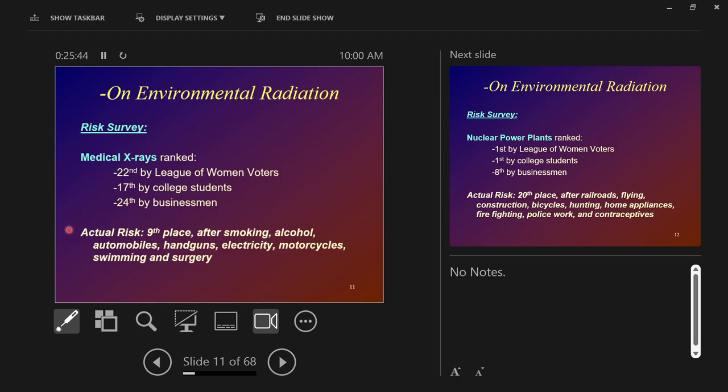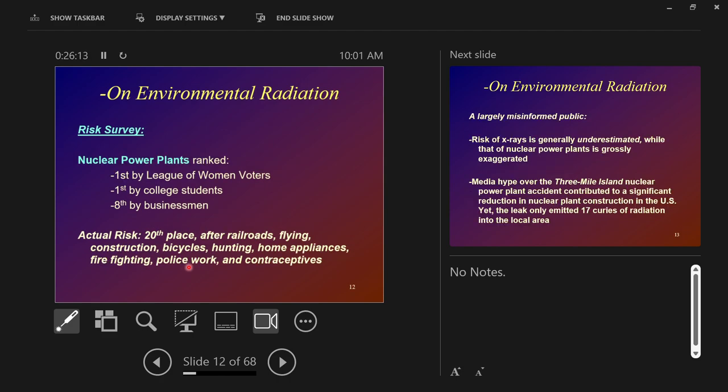The actual risk of medical x-rays is in 9th place on the list that they have, which comes after smoking, alcohol, automobiles, handguns, electricity, motorcycle, swimming, and surgery. So after all those things, it's less dangerous than all those things, okay? But it's up there. It's 9th on the list of things. It is in the same ballpark as swimming and surgery and motorcycles and other things, okay? Medical x-rays are, as far as a risky thing.